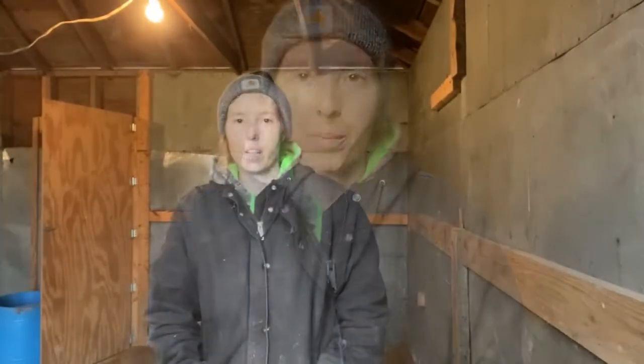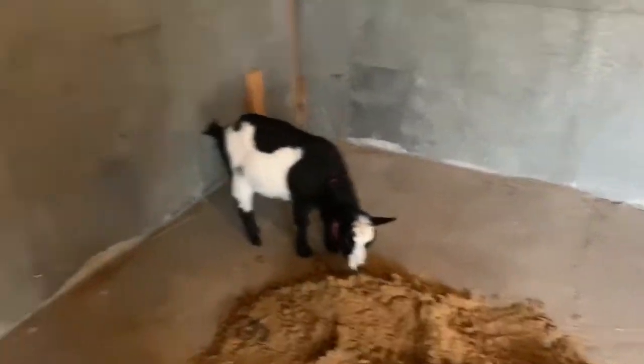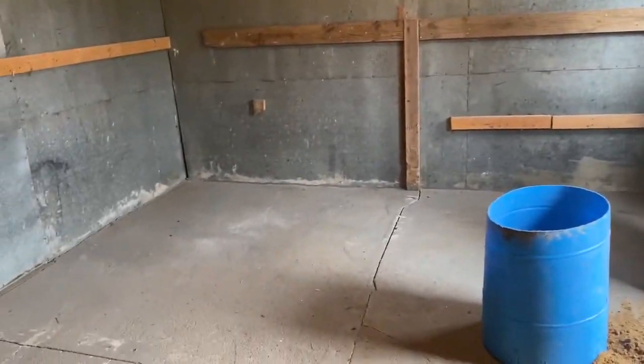Hey guys, I'm Kaylin and welcome back to Fable Hill Farm. Today we are working on winterizing and getting our goat barn ready for our goats to actually live in. You can see that the goats are happy to be in here. We've got some hay feeders to make, some buckets to hang, their feeders over here, and bedding to get down.